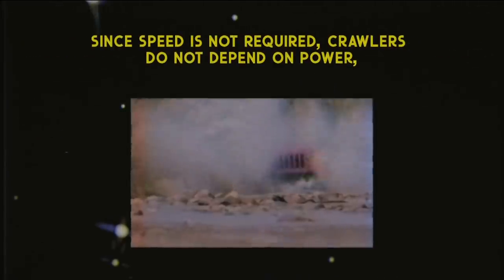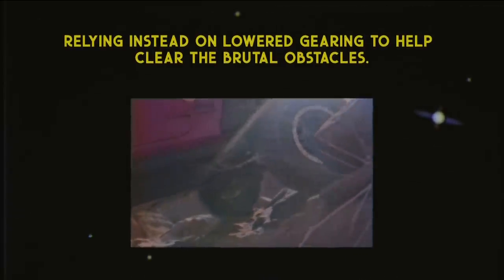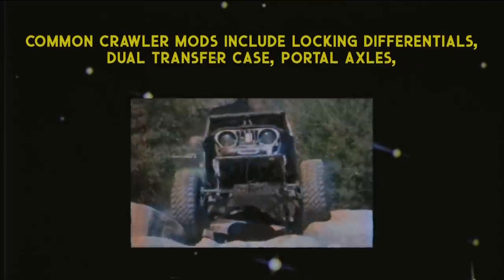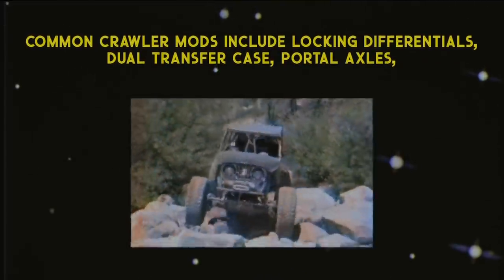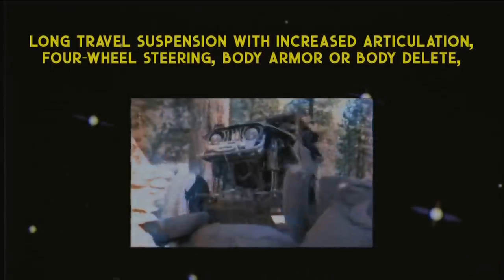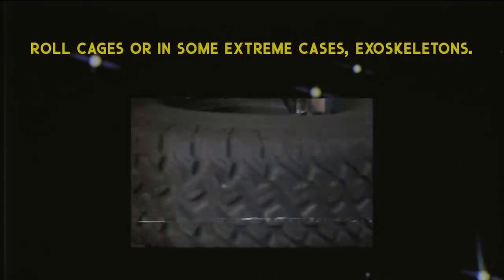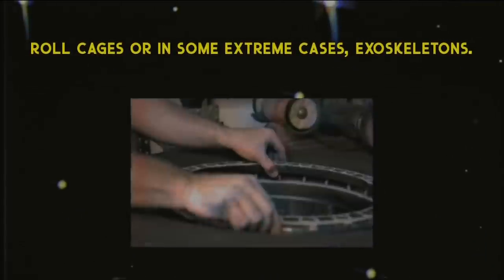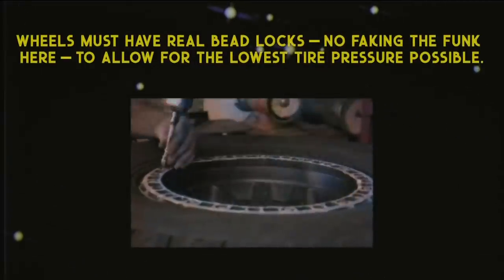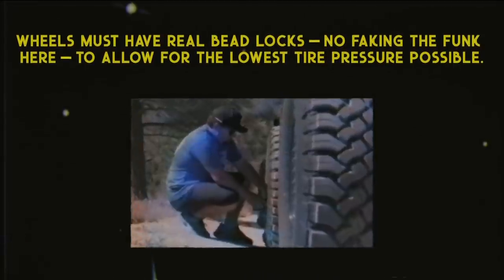Since speed is not required, crawlers do not depend on power, relying instead on lower gearing to help clear the brutal obstacles. Common crawler mods include locking differentials, dual transfer case, portal axles, long travel suspension with increased articulation, four-wheel steering, body armor or body delete, roll cages or in some extreme cases, exoskeletons. Sick Johnnies are also required for any proper rock crawler. Wheels must have real bead locks. No faking the funk here, to allow for the lowest tire pressure possible.